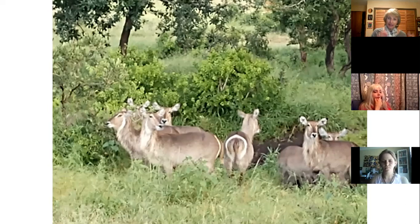And the difference between antelope and gazelles is that the antelope are the bigger ones and the gazelles are the smaller ones. So in the gazelle family, there's the Thompson's gazelles, the impalas, there's a whole bunch. The giraffe-necked gazelle, there's, I don't know, five or six different gazelles, which are the smaller antelope. And then you have all the bigger antelopes, from the kudu and the waterbuck and the topi.